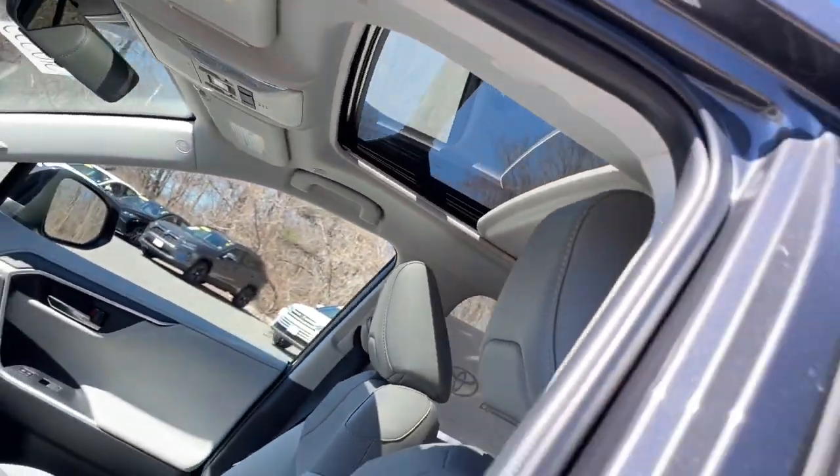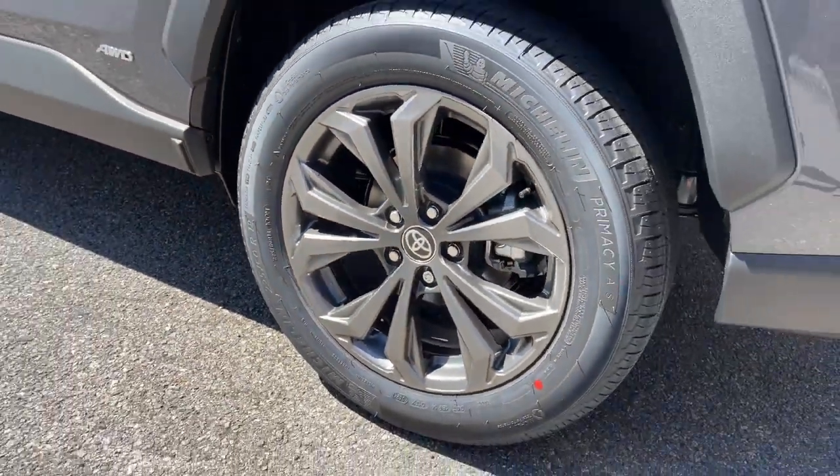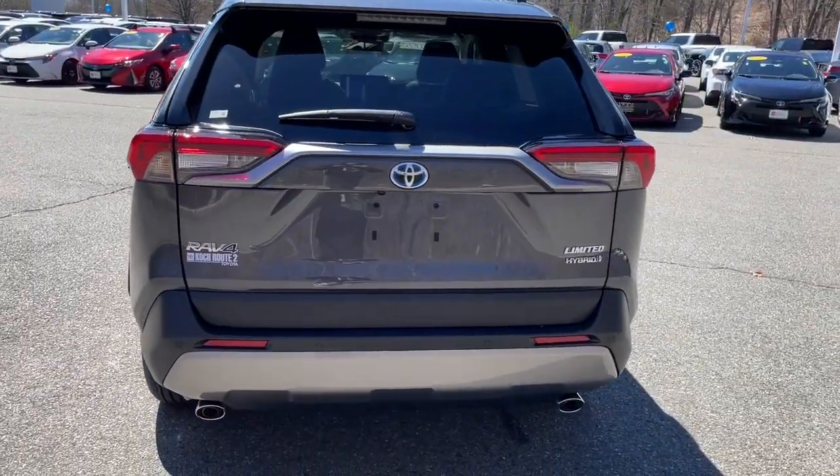Don't miss out. You should be the one to drive it off the lot. We pride ourselves on outstanding customer service. Come in for a test drive and let us take excellent care of you.